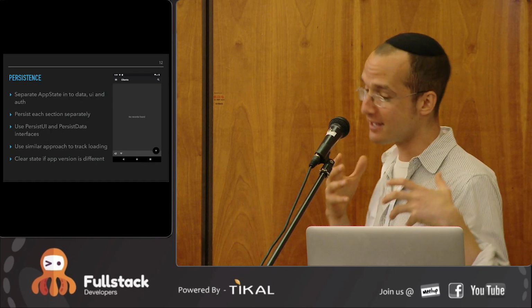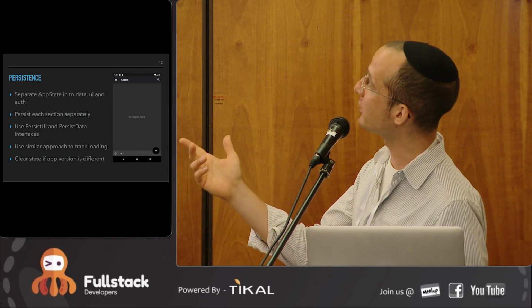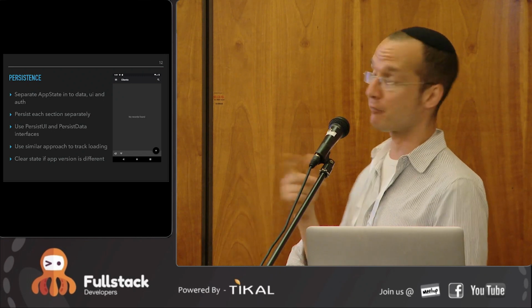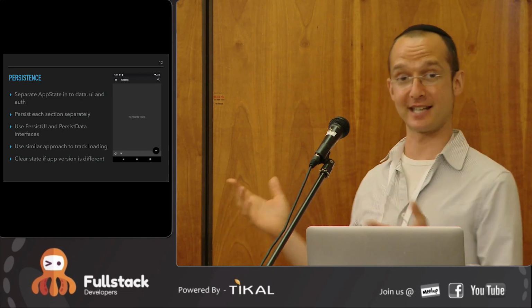So the key to this app was a great persistence implementation. If I run this GIF, I'll show an example. You'll see this is just creating a new client. The idea is that as the user starts typing and enters data, then decides to quit the app completely, when the app relaunches we want to make sure they go back exactly to the page they were on with the data they were working on. And that's it. The text is still there.